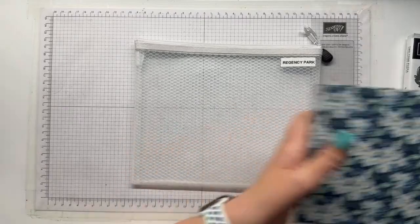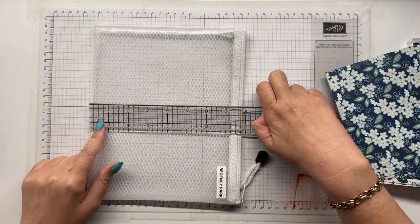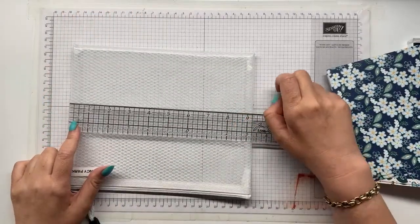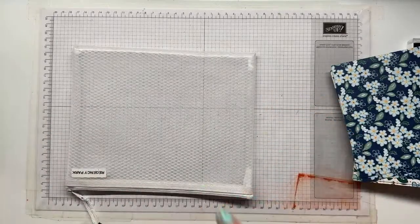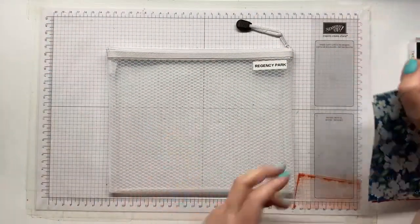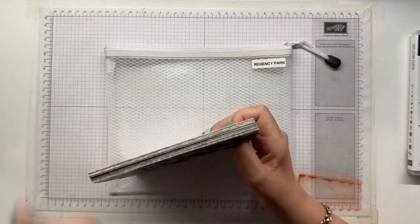I'll even give you the measurements because they're definitely better in inches. It's about 7.5 tall, so plenty of room for your 6x6 paper, and about 9, so the pouches are about 7 by 9. But I have big ones that I can fit a whole project in. I have lots of different ones, so I don't have a link or anything. This is just where I got them from.